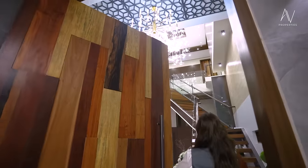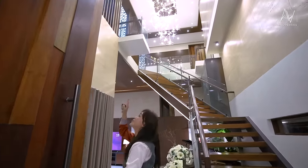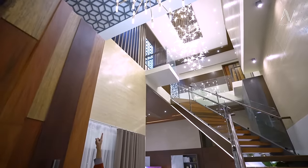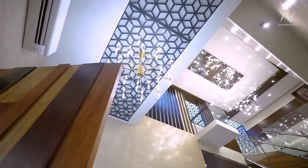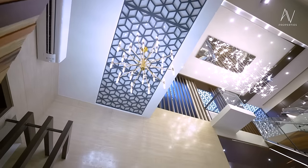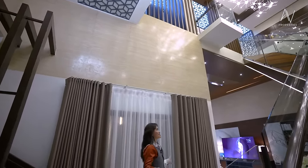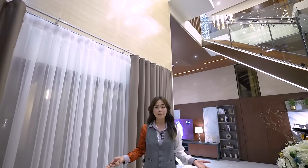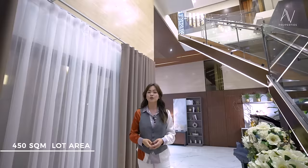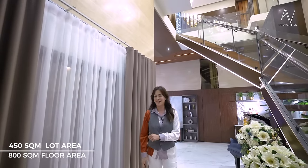Wow, look at this grand foyer. And guys, check out that intricately designed ceiling. So that is laser cut, and you'll see more of that on the second floor ceiling. They call it the moon roof. Beautiful, right? So check out this one. This house is fully furnished. The property sits on a 450 square meter lot area with a total floor area of 800 square meters.